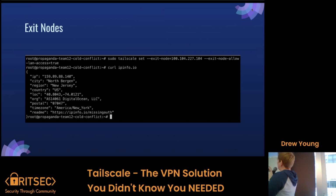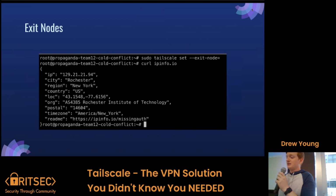So we do that. And then when you pull IP info, which just tells you your IP address, it's a website that does that and returns it in JSON. We see that our IP address is coming out as DigitalOcean, which is a 159 address. And then we can turn it off by just doing set and leaving it blank. And now we come right back out from RIT. And that's the IP address from the stack, the core router for the competition.